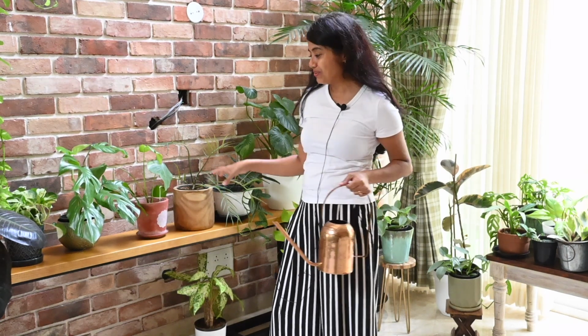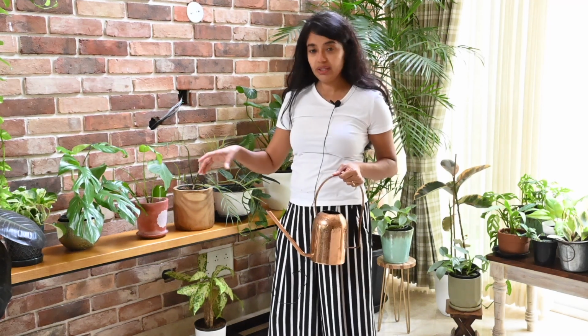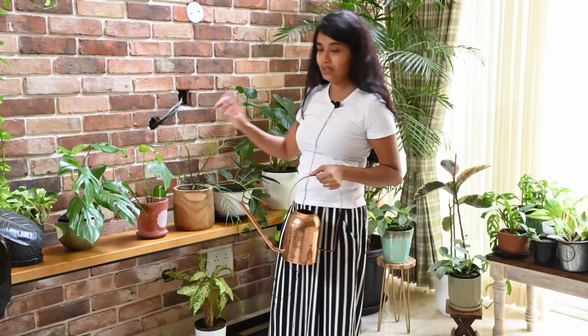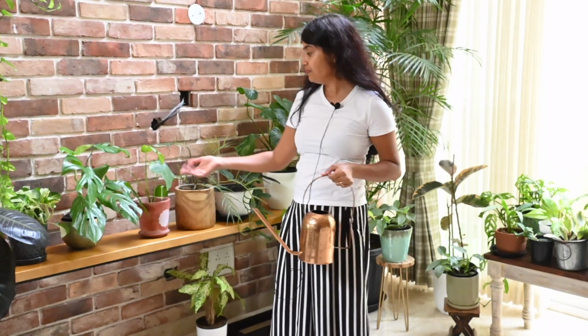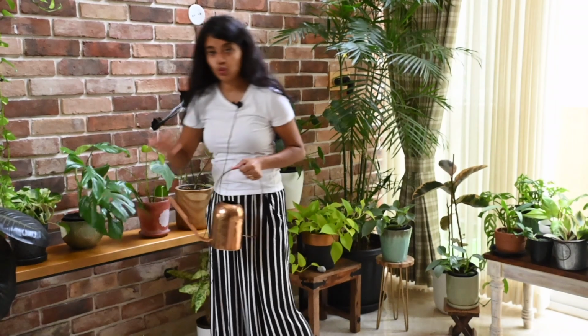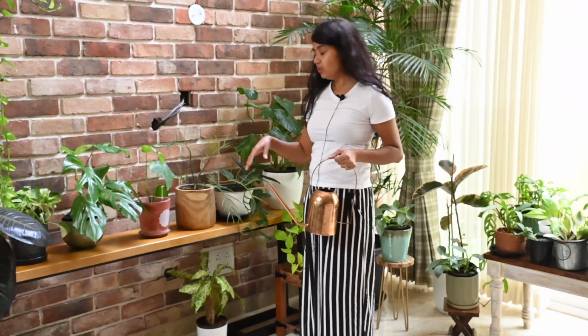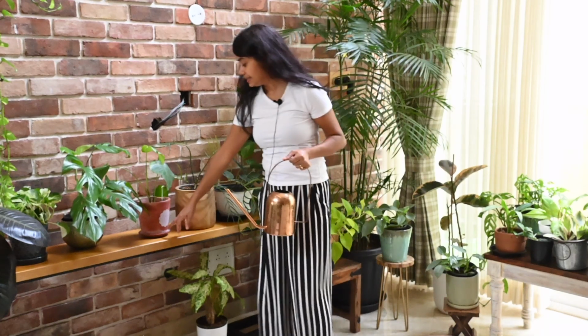Yes, these are a lot of plants to water. But for these pots, I have made sure that I place them in a way that I don't have to take them to the sink to water them. So either I have kept these pots in cover pots with no drainage holes, so that the water gets collected and I can throw it out later, or these plates.